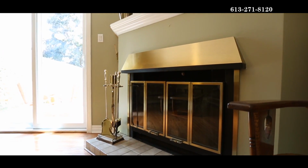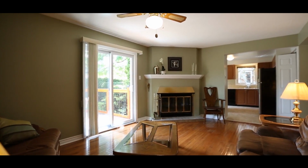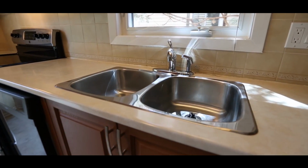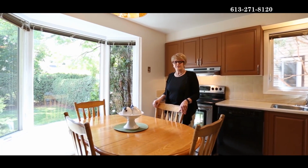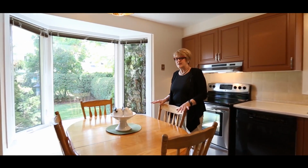You've got a wood-burning fireplace. Kitchen with great cooking space, and it's an eat-in kitchen that overlooks this very private backyard, which is very hard to come by these days. You've got great storage space in the kitchen along with your counter space.